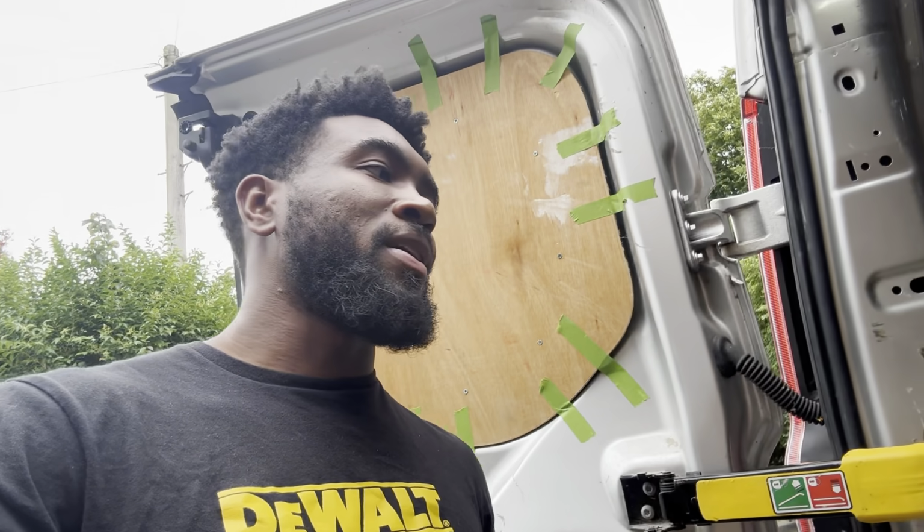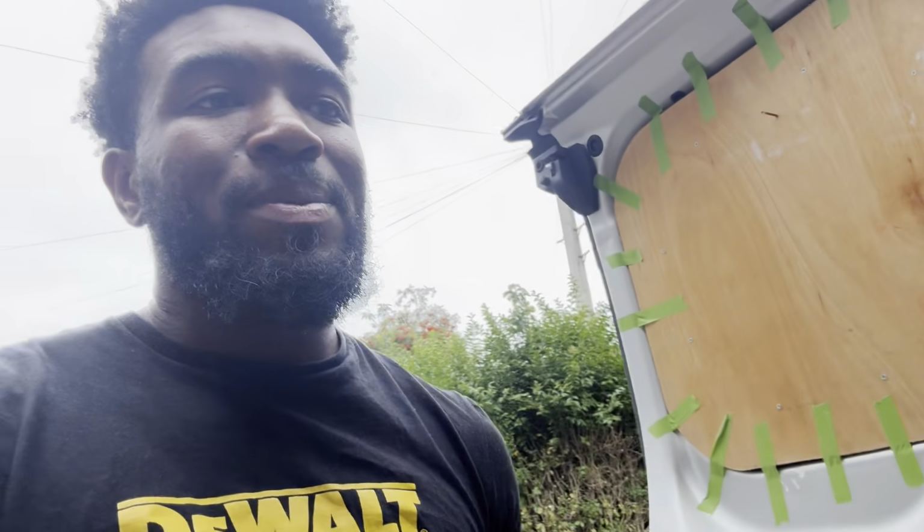I don't think there's any worse feeling than taking all your tools out and having to put them straight back in. I don't like it. I hate it. I hate it.